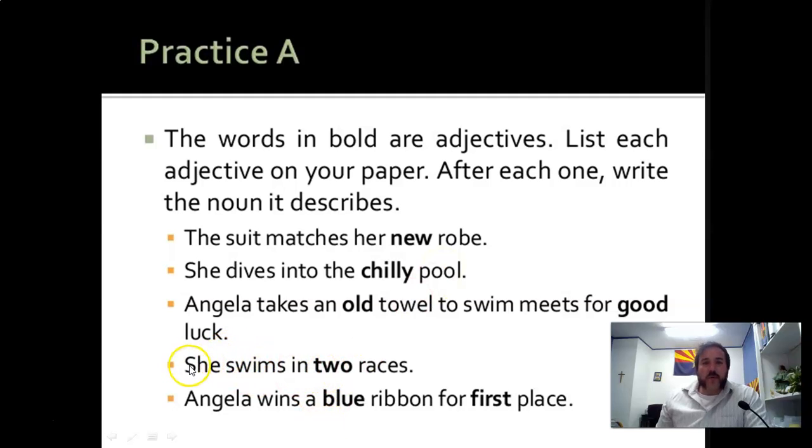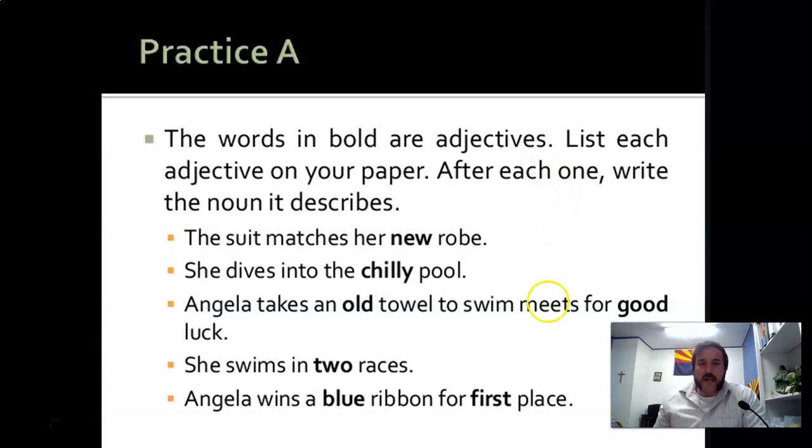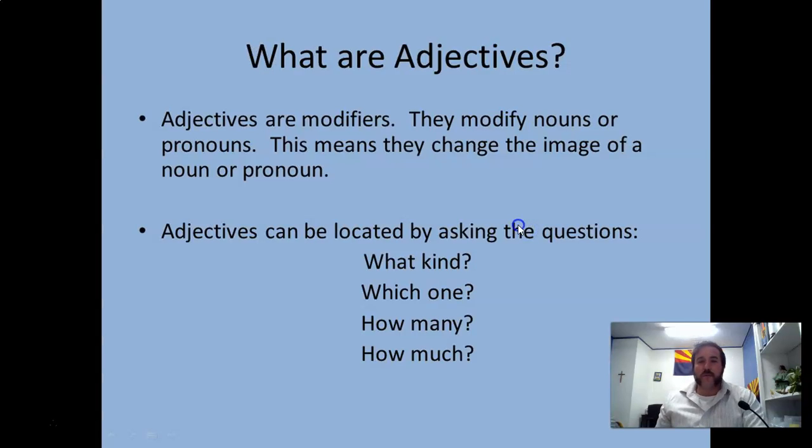This one is a little bit more difficult, in my opinion, because the numbers sometimes throw us off. She swims in two races. How many races? Two races. Two is the adjective. Races is a noun. Don't forget to ask these questions: What kind? Which one? How many? How much? Those are what the adjectives will describe. Again, how many races? Two races. Which ribbon? The blue ribbon. So on and so forth.